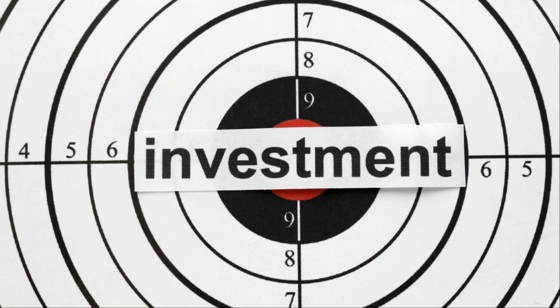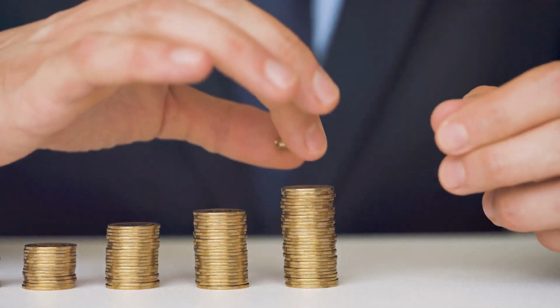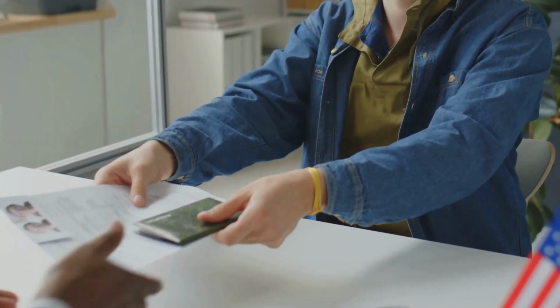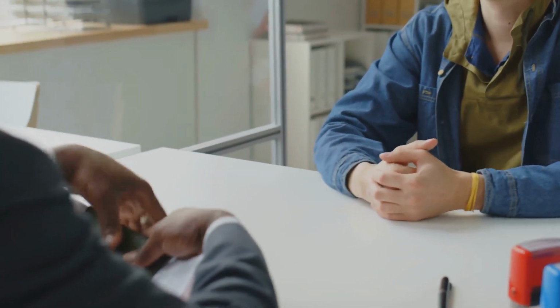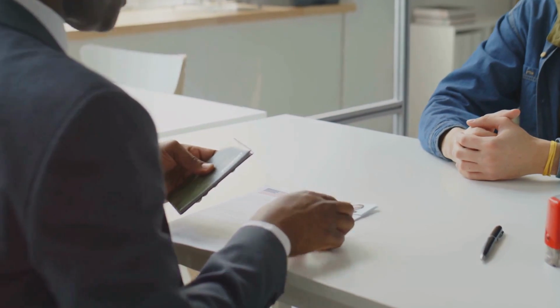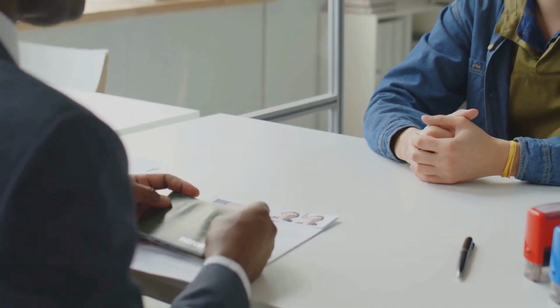Applicants for the EB-5 visa must demonstrate that the investment funds were obtained through lawful means and that the investment meets all the necessary criteria. The process involves filing a Form I-526, Immigrant Petition by Alien Investor, and upon approval, either adjusting status in the U.S. or processing the visa through a U.S.